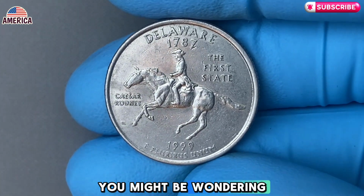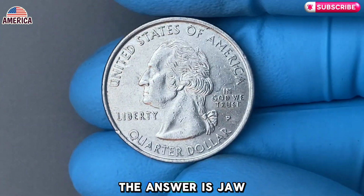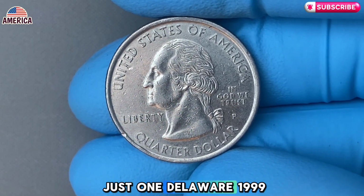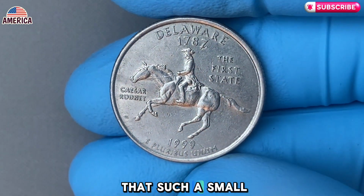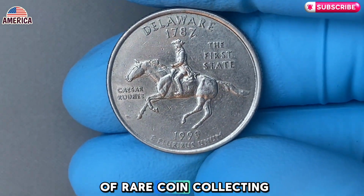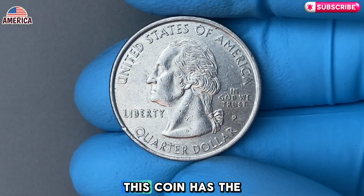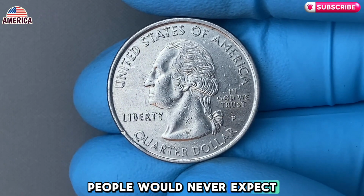You might be wondering just how much a single quarter could be worth. The answer is jaw-dropping. $86,000. That's right, $86,000 for just one Delaware 1999 quarter. It's hard to believe that such a small coin could be worth so much, but that's the reality of rare coin collecting. With the right combination of condition, rarity, and potential errors, this coin has the potential to fetch a price that most people would never expect.